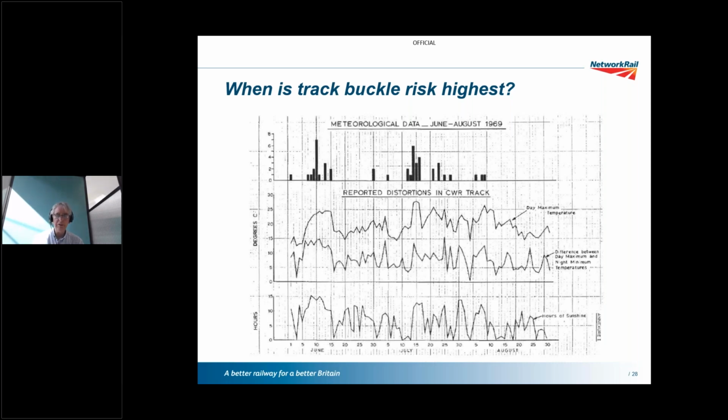The buckles occurred in two concentrated periods: 32 between the 7th and the 15th of June, and 16 between the 12th and the 16th of July. And all 48 occurred in the afternoon and early evening, and 83% between 1400 and 1800, of which 10 occurred between 1430 and 1530. I think that's all quite familiar.